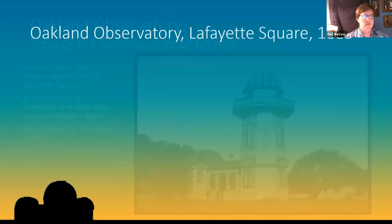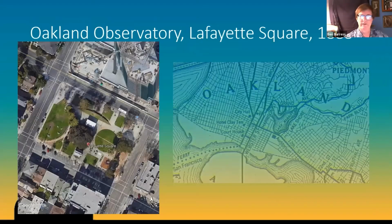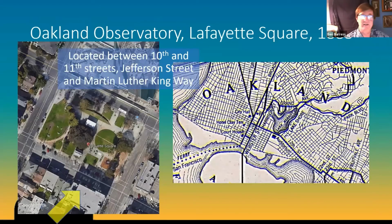So to give you a little perspective on where this is and where you can still go and actually see the original grounds of the first observatory, Lafayette Square is in downtown Oakland. It's right where the yellow arrow is pointing. There's a Google Earth view on the left showing the park. The whole square that the observatory is built on is a big park. There's no original building there. That was torn down a long time ago.